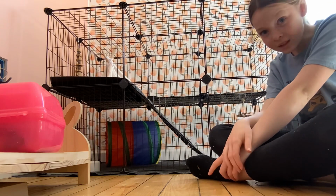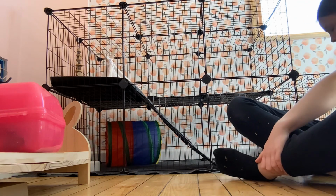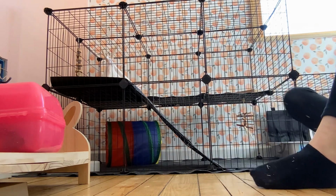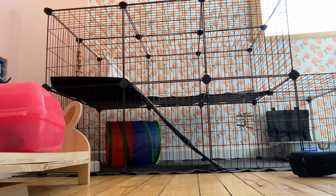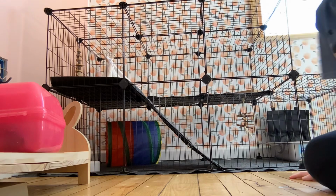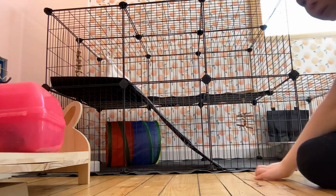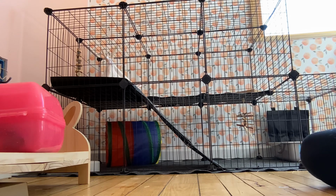I think we're nearly done. I definitely think this is short enough for him, because I know he's a baby, but it's not like he's a mouse. I think he'll be able to get into that litter box just fine.